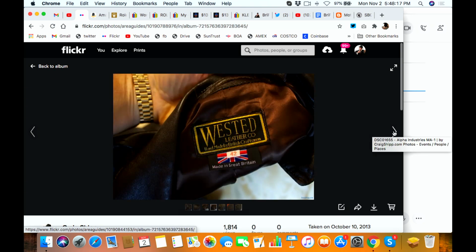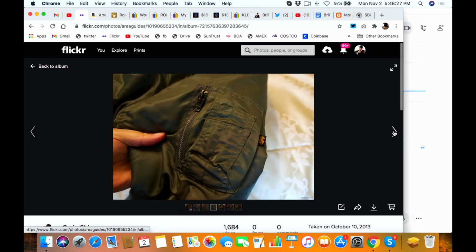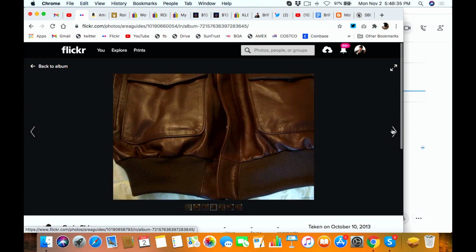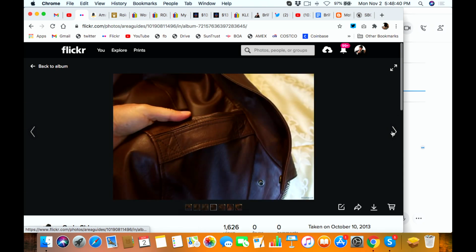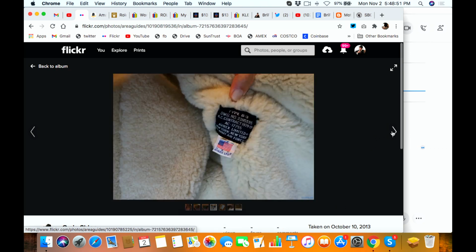Oh, there's the Day-Date President bracelet there in the background, folks. And this is a bomber jacket that is, of course, nylon. I think that's Avirex. These are all made in the USA. US Wings. This one's made of kangaroo leather. It's a special order piece. These are all bomber jackets. There you go. All these photos you can find on my Flickr.